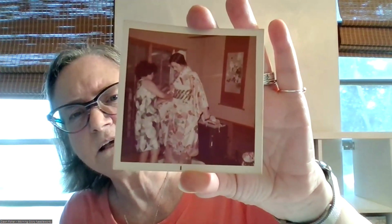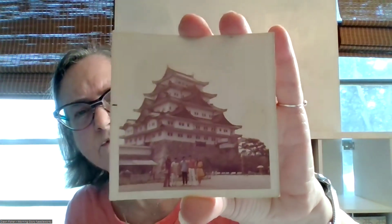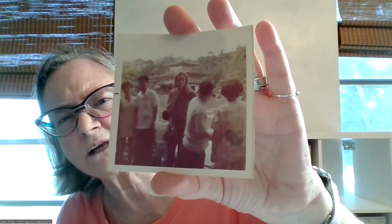You see that's me in a kimono, the fancy kimono with all these layers and things that they had to wrap around you. Oh my goodness, look how skinny I was. And then I did get to travel. The family I stayed with had money, so we traveled around a lot. This is Osaka Castle. This is me, the tall one on the end. And then this, I think, was the Golden Palace. It's called something like that. I was trying to get it more in focus. These aren't the best, but it was fun to me to see this stuff.